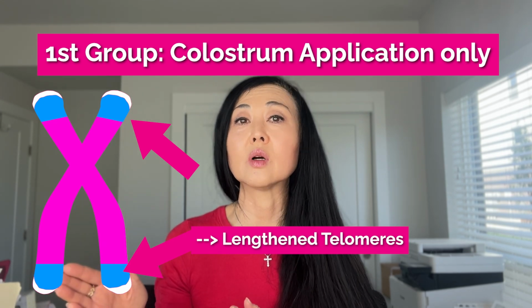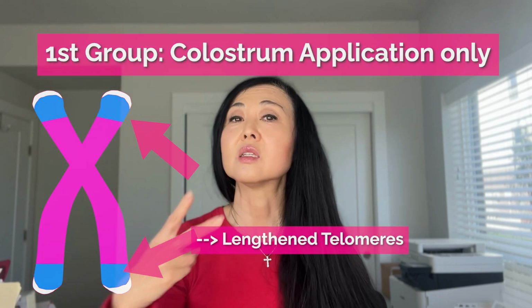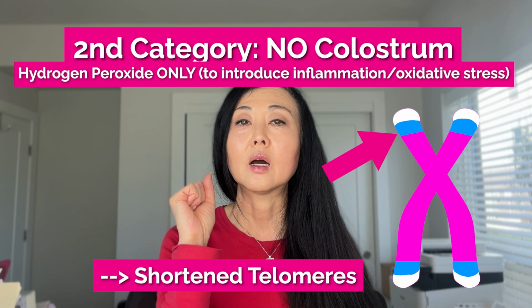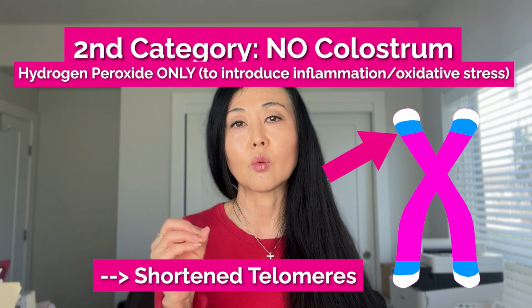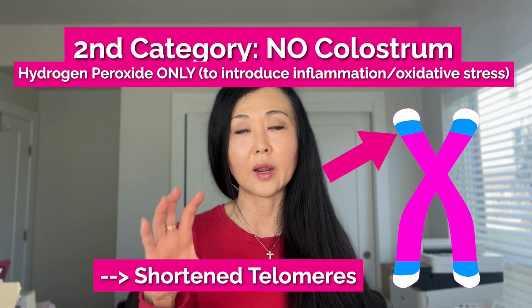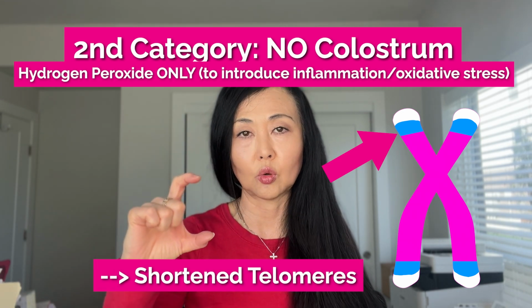And what they found was it actually did lengthen the telomere length. The second category is they applied no colostrum and just applied hydrogen peroxide, which is an oxidative stress. So they wanted to see, when they applied that, did the telomeres shorten or what happened with no colostrum? And yes, the telomeres actually did shorten.